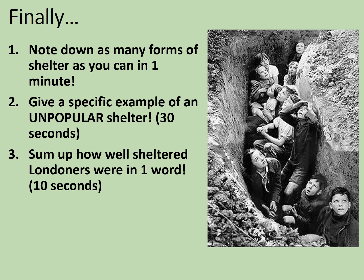Sum up how well sheltered Londoners were in one word. Well, I'm sure you'd come up with something. But I might choose the word partially. Londoners were quite well protected, but it was not clear how often people would actually want to use these shelters in the real thing. And on that note, we'll conclude the lesson.